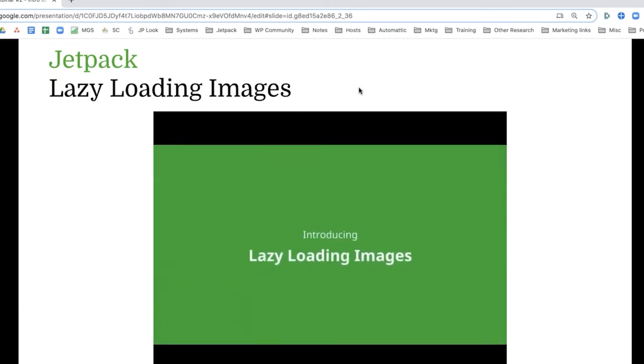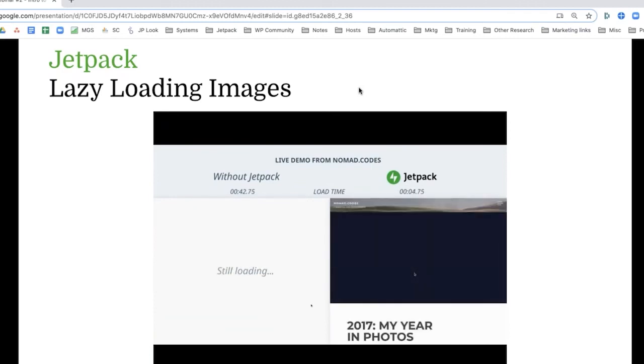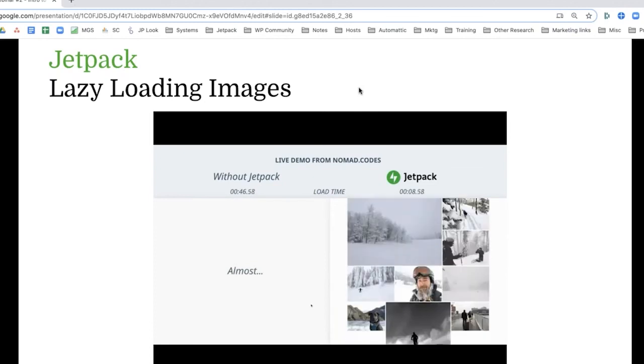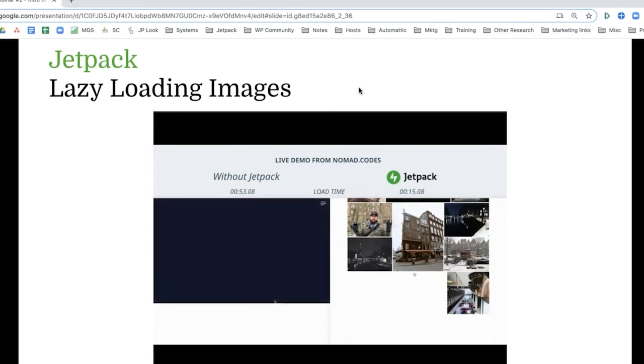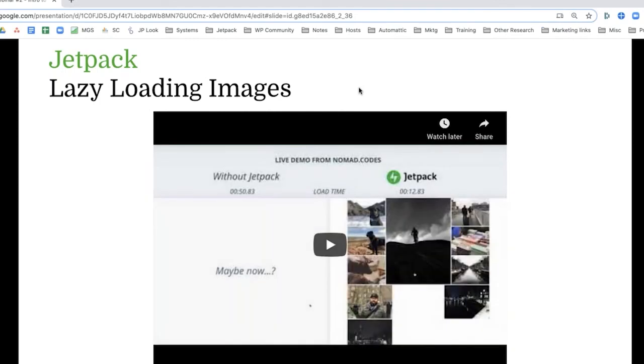So you'll see on the left, without lazy loading images turned on, and on the right, it starts loading right away. And as you scroll down, the pictures load. So if you remember, it started loading at 5 seconds. And on the left, it takes 55 seconds to load. So obviously that's an extreme example, but it shows you the power.